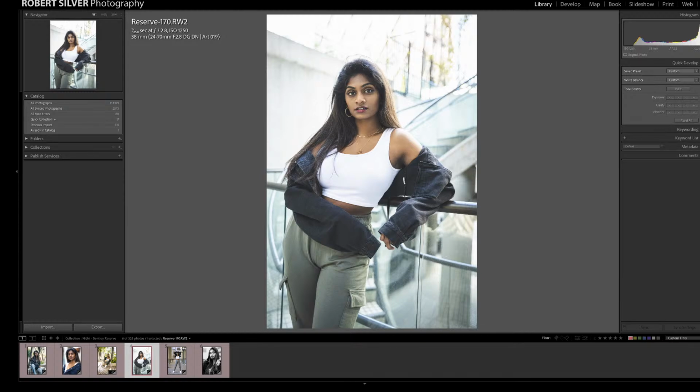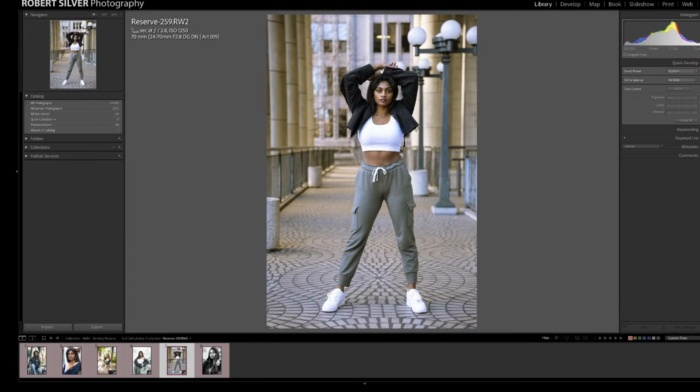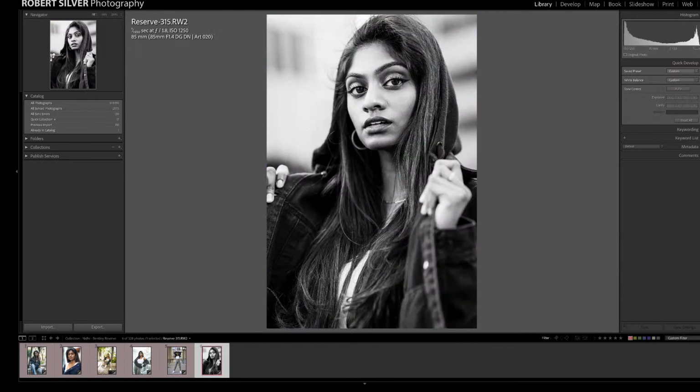Then we have Quiet Chic in this one. I really dig this. Wow, I really like the way this one came out. And then Al, who loves this black and white photo, Chromatic Crush. That is that Chromatic Crush preset. So as I said earlier, let's go back here.